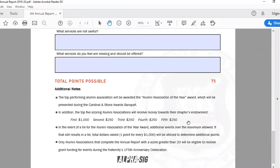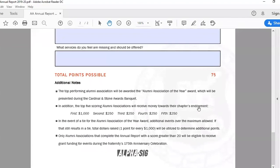This is just, again, as an incentive to push the pace on what it means to be an alumni association, to not just hit the minimum, but to far exceed the minimum in terms of the events that are hosted, how you communicate, how you document your activities. If you have any further questions on the annual report for alumni associations or ideas on events and how to document them, feel free to reach out to your fraternity staff member for any further questions.